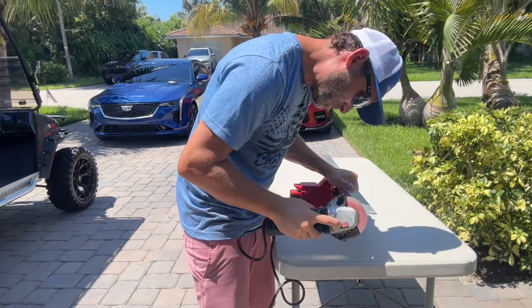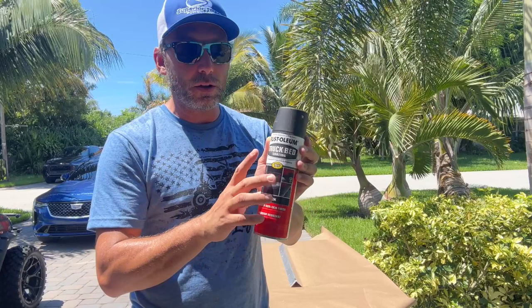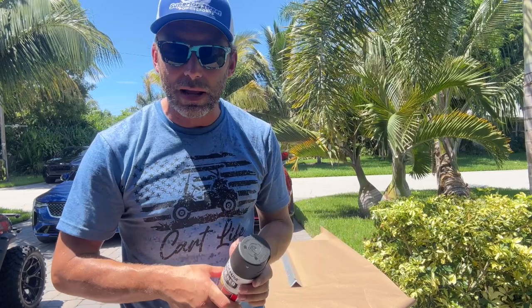What we're gonna use today to paint this bracket is a truck bed coating. I've been using it for a lot of the parts on the golf cart, and so far so good. It's been able to hold up really well with some abuse, and it's kind of got a nice textured finish too. Should blend in real nice with the cooler carrier trailer that we're building.